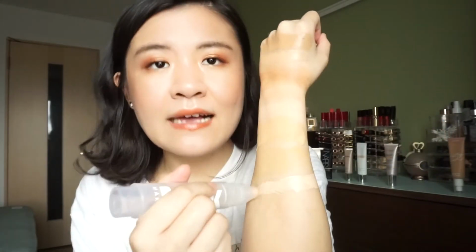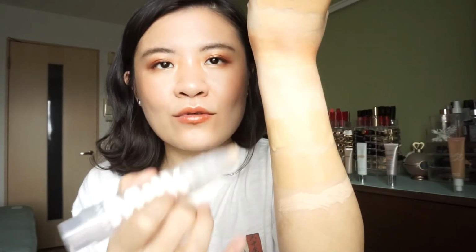So the next category is in the rotation. This one, the Milk Makeup Sunshine Skin Tint, is actually a little bit similar to the Lancome Skin Feels Good one. It's a little bit more coverage, but not to the point of this kind of coverage. It's maybe 15 to 20% coverage. It has a lot more coverage than all of these skin tints.